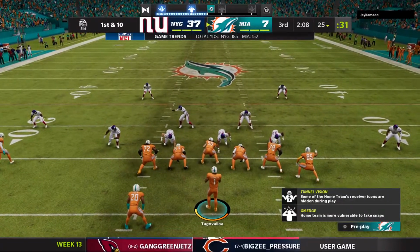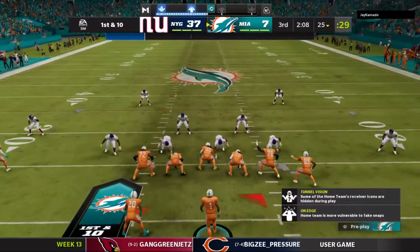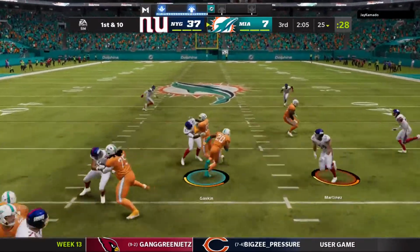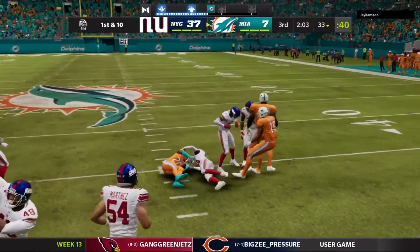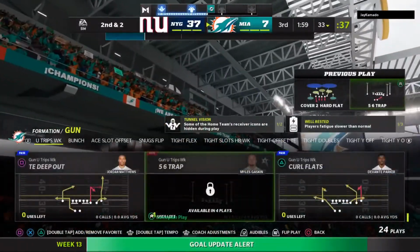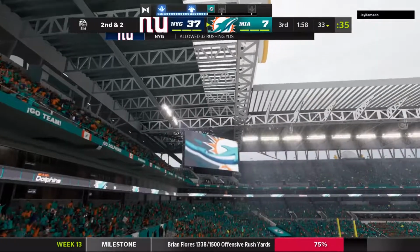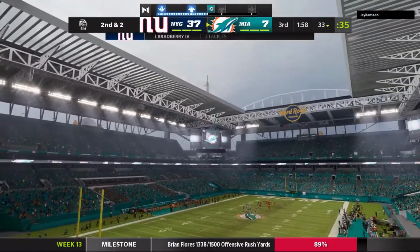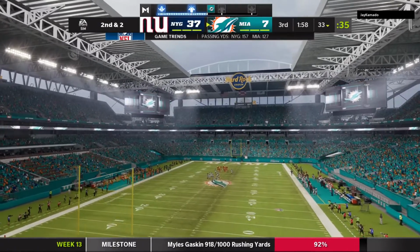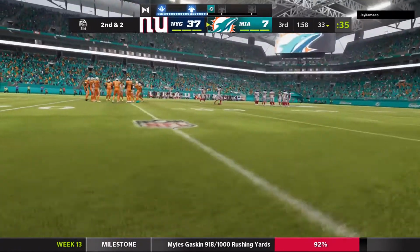Tua and the Dolphins now with a 1st and 10 at their own 25-yard line. This is Gaskin on the carry. And he's upended at the 33 following a good pickup of 8. Gaskin has had a ton of success here so far, but you get the feeling that he might be on the verge of popping one. Yeah, even on that one, there was a little bit of a hole, but it closed there quickly at the end.